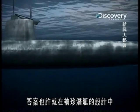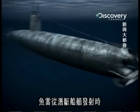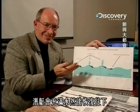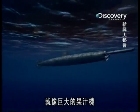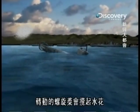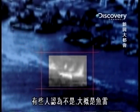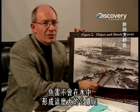The answer may be found in the design of the midget subs. When the torpedoes were fired from the bow, the sub would tip, like an 80-foot-long seesaw. It would fill with water and then settle back down again, and its tail would rise. Like some huge blender, the spinning prop would churn up the water as the rear of the sub slammed back into the harbor. Could this account for these rooster tails? Some individuals said, well, no, it's probably a torpedo doing this. A torpedo would not make this kind of size rooster tails going through the water.